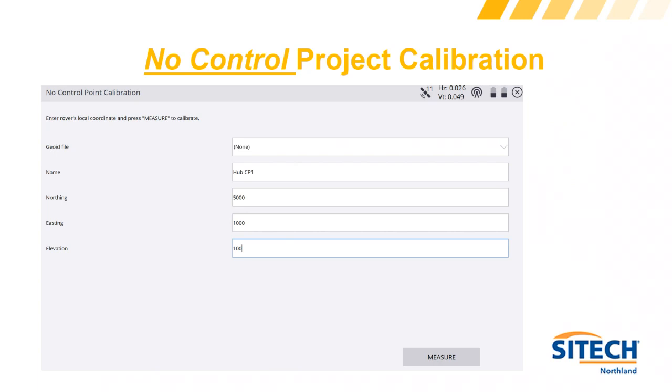The reason is that way you can avoid getting negative numbers. There's nothing wrong if you get negative numbers, but it just gets confusing for operators or anybody looking at those numbers. It's a lot easier to have all positive numbers. That way, when you move one direction, you would have 5,001, or if you move the other direction, you'd have 4,999. That's just a good way to avoid those. And obviously, if you're on a larger site, you can make bigger numbers in there, but just something to pay attention to.